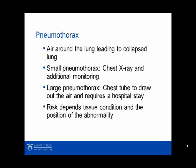Pneumothorax is a medical term for air around the lungs. Air should be in your lungs and not around your lungs. Pneumothorax occasionally develops with this procedure. If you experience a small pneumothorax, we'll take a chest x-ray and monitor you for a few hours after the procedure to see if it gets larger.